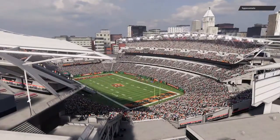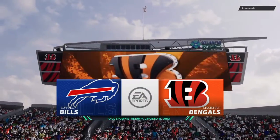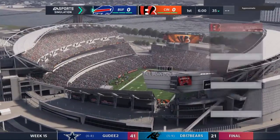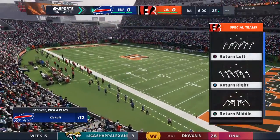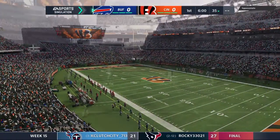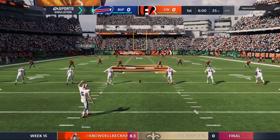On a chilly December afternoon, EA Sports coverage of the NFL brings us to Paul Brown Stadium in Cincinnati, Ohio. Nothing like the fanfare of introductions to an NFL game, and that was in evidence a moment ago. Fireworks, pyrotechnics, you name it, this crowd is ready as their guys get set to match up between the Buffalo Bills and the Cincinnati Bengals.